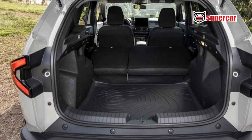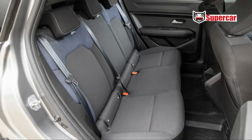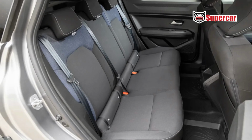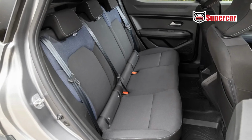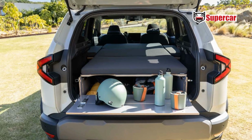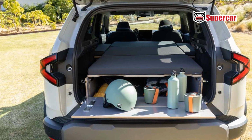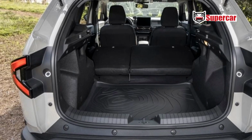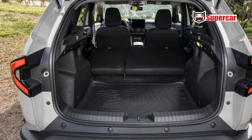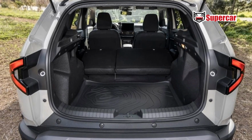After all, an SUV is supposed to be versatile and family-friendly. And unfortunately, that's exactly where the Dacia Duster 2025 stumbles. It's a glaring flaw that can't be ignored. Now I know what you're thinking, Doug, how can a budget SUV be impractical? Isn't practicality the whole point of an SUV? Well, let me tell you, it all comes down to one crucial element, cargo space. This is where the Duster really lets us down.